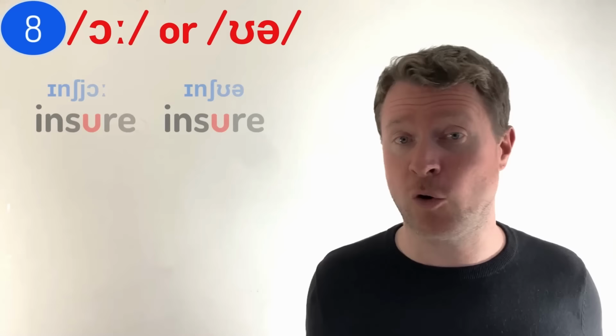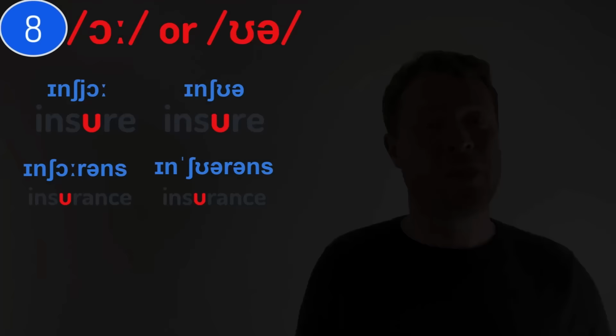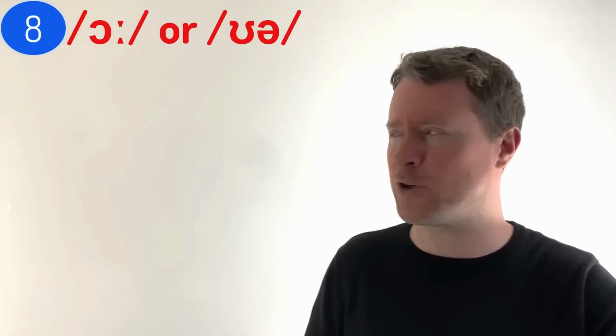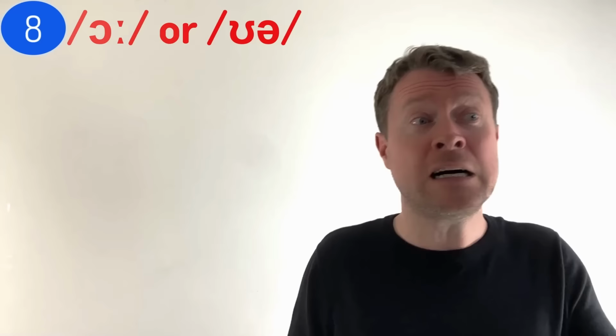Also in words where sure is part of the word, like insure, insurance, or to insure something. This is unfortunately something you're just going to have to memorize. Some words will have that "pure" sound, and some will just be "or," like sure. So make sure you check every time you pick up a new word with U, R, and E which one it is.